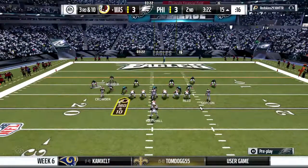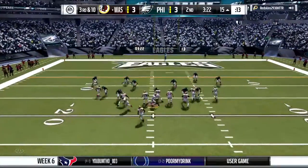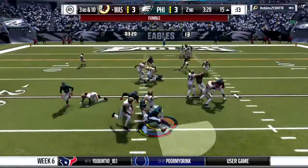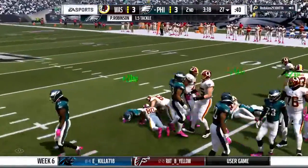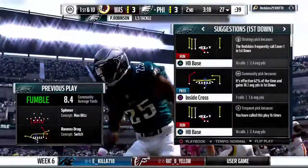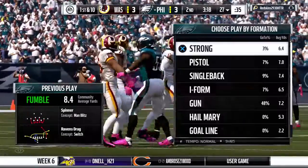On 3rd down. Now the hit comes, and Cousins lost the football. And it's picked up by the Eagles. And they're going to set up shop at the 27-yard line. Philadelphia getting set to take the field.